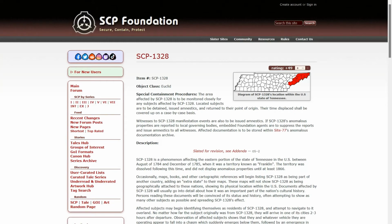SCP-1328 is Euclid. The area affected by SCP-1328 is to be monitored closely for any subjects affected by it. Located subjects are to be detained, issued amnestics, and returned to their point of origin. Their time displacement shall be covered up on a case-by-case basis. Diagram of 1328's location within the U.S. state of Tennessee.